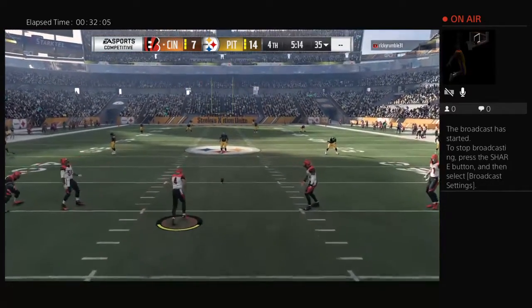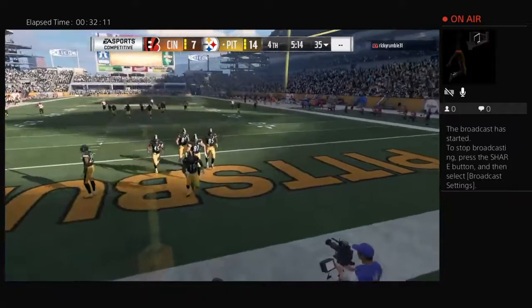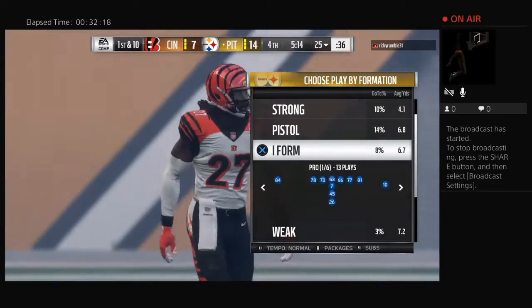Bullock out now to kick this one away. And this will not be returnable. It's out of the back of the end zone for a touchback. And now out come the Steelers.